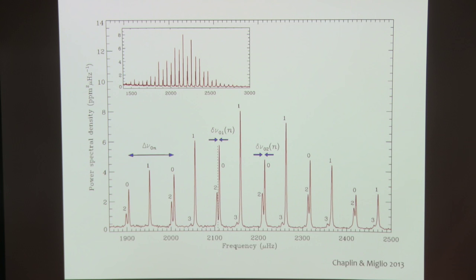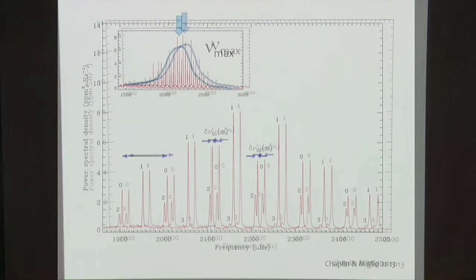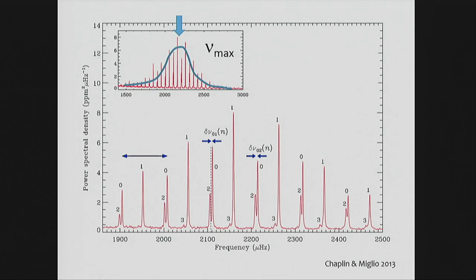You can identify each of these modes with spherical harmonic quantum numbers: an n, an l, and an m. There are a couple of things that you can pull out of this spectrum very easily and quickly. The first is the frequency of maximum power. The astroseismologists call this nu max. The second is the characteristic spacing of the modes, called delta nu, the large frequency separation. It's the difference in frequency between modes of the same degree and consecutive radial order.